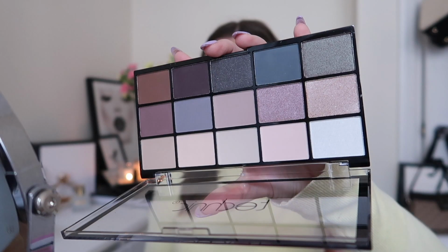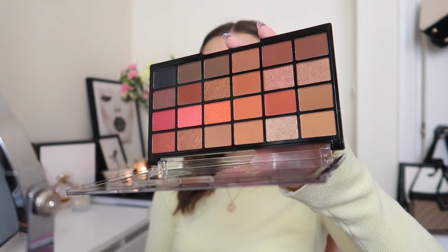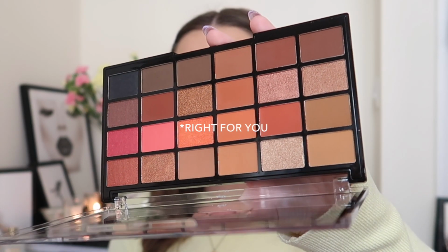So for eyes, I got 2 palettes. I've got the Mystic Mauve palette and the Heat Is On palette, and I'm very much an orange kind of girl, so I think I'm going to go for the Heat Is On. I think I'm just going to use this second row here, and I'm going to attempt to do a sunset kind of eye look. We'll see.